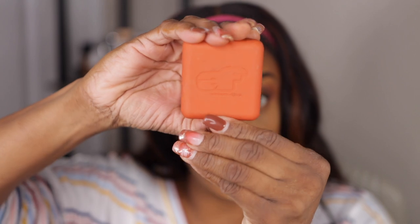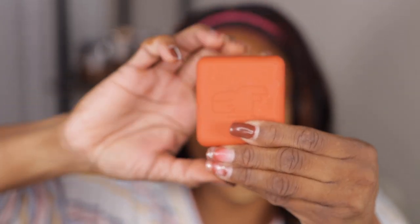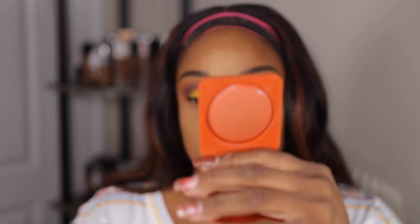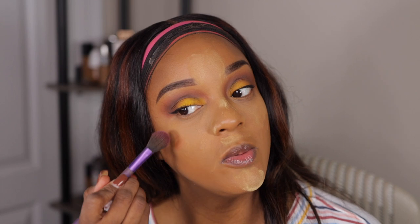All right, did we do it? Did we get it right? All right, hold on. Let me get my sign. Okay, she used an orange colored blush, but all I have is this About Face Cheek Freak in the orange shade. So that's what we're going to use today. Almost forgot the blush. Hopefully it's warmed up.